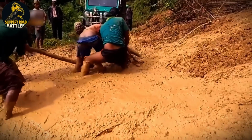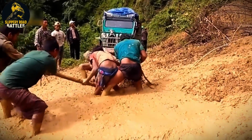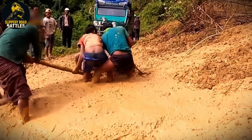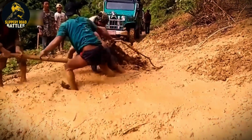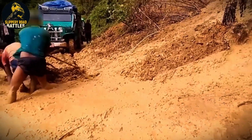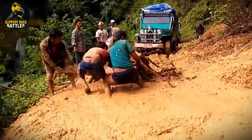To get the truck through this slippery, treacherous path, it's not easy at all. They had to hire a group of local villagers to go ahead and clear the road, removing fallen trees, thick mud and scattered rocks so the truck could pass.